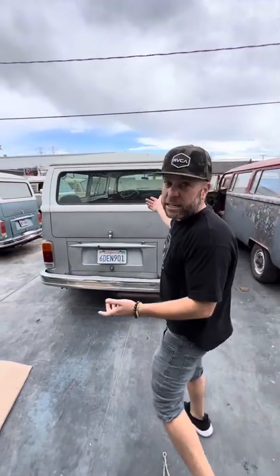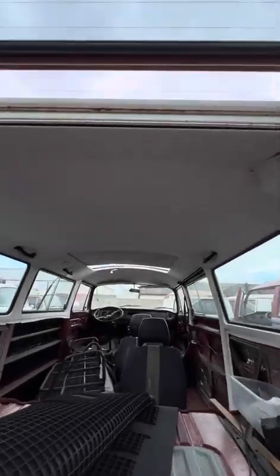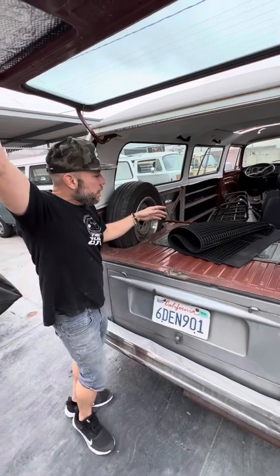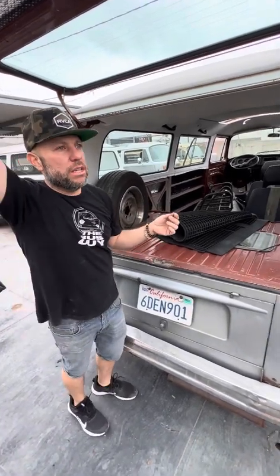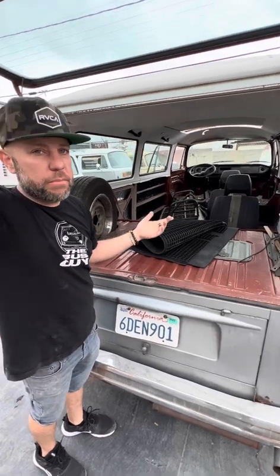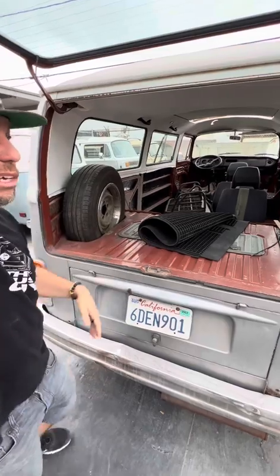We start working on some of them, like this one, the headliner's done. So sunroof bus, headliner's all done. The fabric for the interior's coming in, and that's going to be it. We'll finish up the upholstery on the seats and put everything back together. That thing's done.